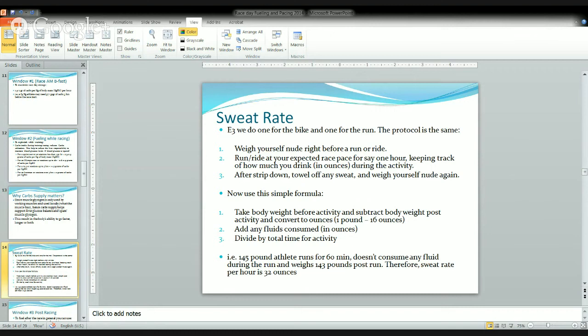And you're going to keep track of anything that you drink while you're doing that activity, if you drink anything. Some people do a 1 hour run and they don't drink anything. Some people do. So just try to keep track of whatever you ended up drinking during the activity. After you finish the activity, you're going to strip down, towel off any extra sweat, and weigh yourself again nude. Then you're going to take your body weight before the activity, subtract your body weight after the activity, add any fluids you may have consumed in ounces, and divide it by the total time it took you to do the activity.